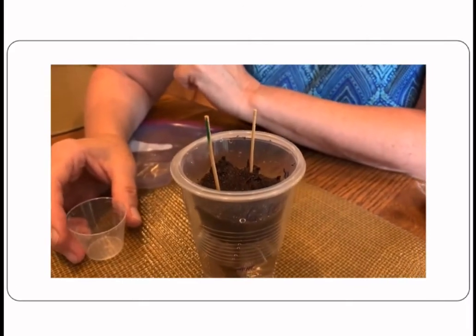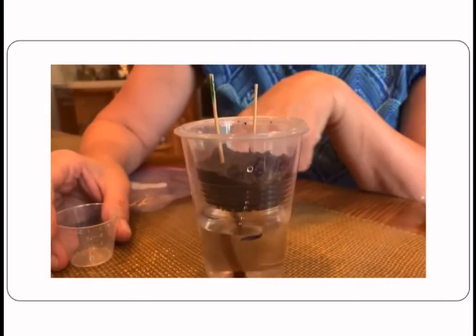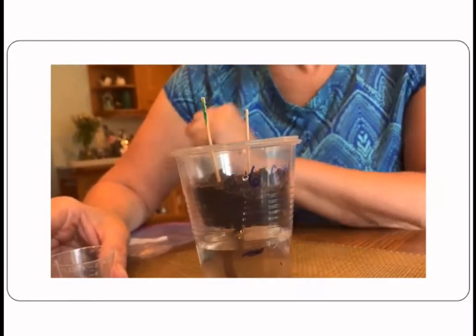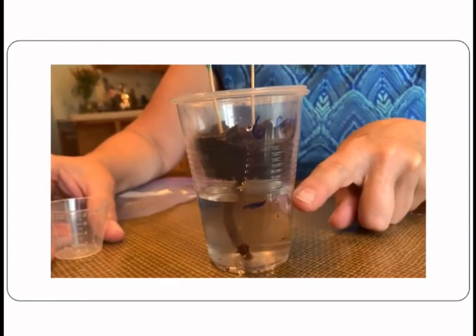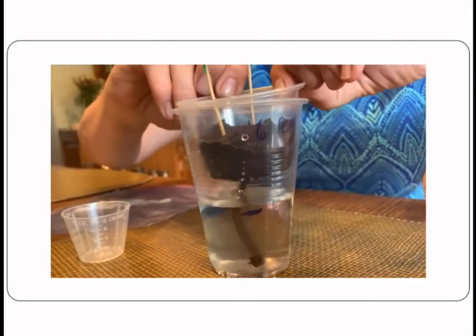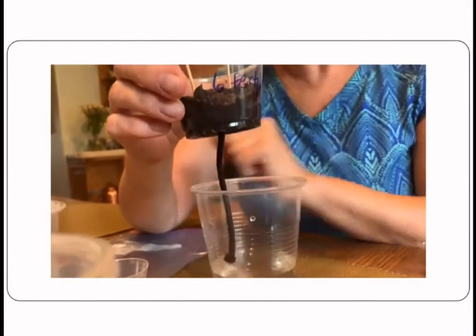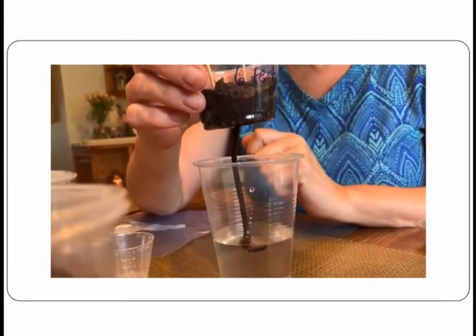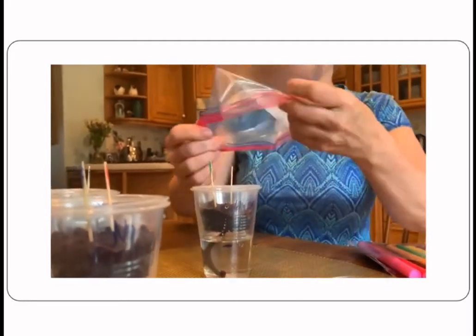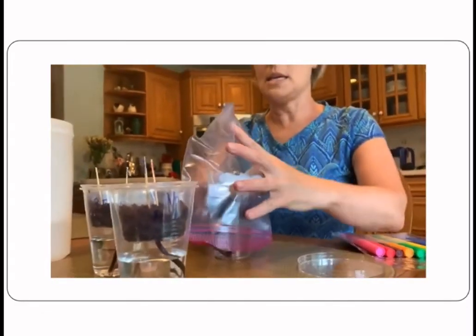Now, there's going to be a little bit of extra water, and because there's a hole at the bottom of the cup, it's going to drain into the reservoir. If while it's growing, you notice that the amount of water in the reservoir has gotten low, then all you'll do is lift the growth cup and add whatever water you need in the cup. Okay, so each one of them will have its own baggie.